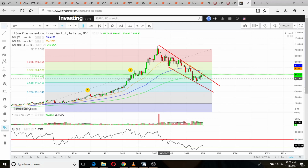Today I will be analyzing Sun Pharmaceuticals Industries Limited, that is Sun Pharma. This is one of the queries in my WhatsApp group.